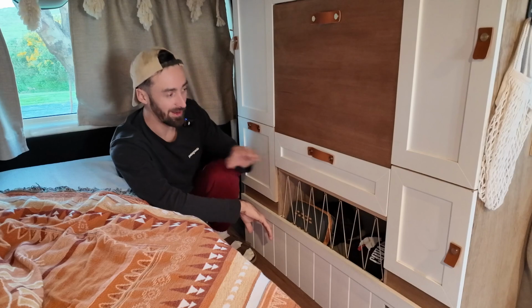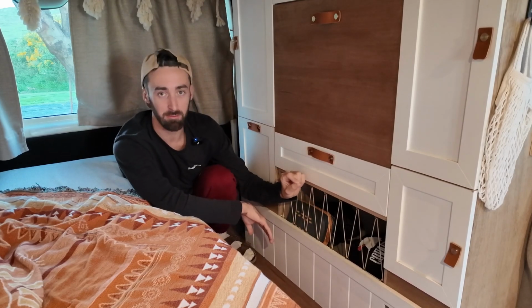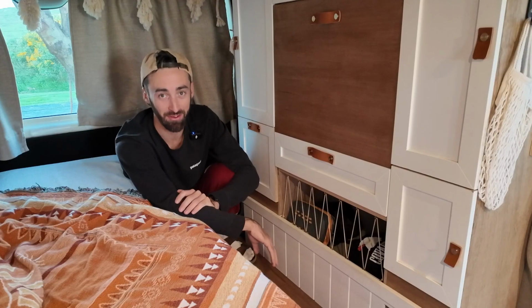But with that being said, I have designed this little drawer here to be the perfect height. You've got about 1 centimeter clearance so that when the bed is out, you can still access this drawer, meaning you can access socks and undies, which is great.